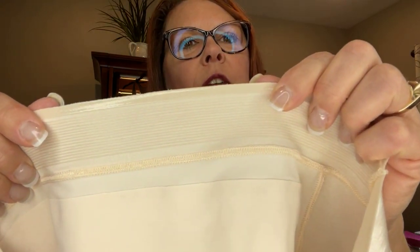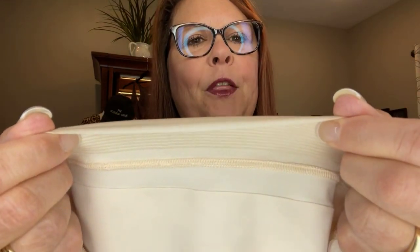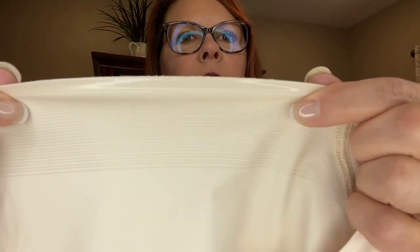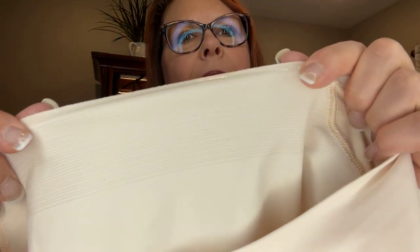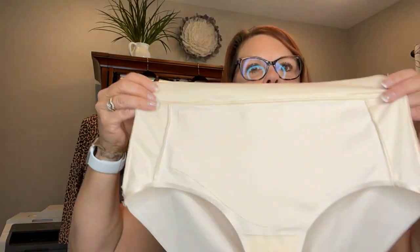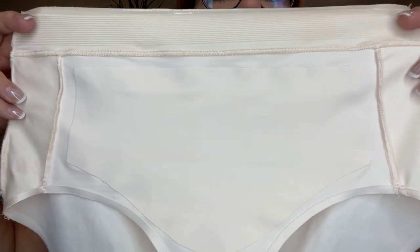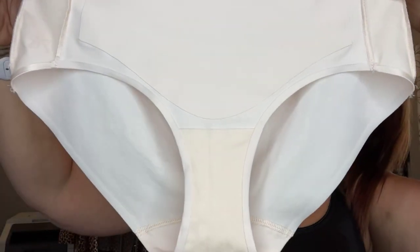Patented surgical grade silicone gripper strip. Paper thin, so there's no muffin topping all the way around the top and the back. You have, again, a wonderful transition between the buttocks and the legs with that gripper strip right there. And let's look and see where that level four comes in. I'm going to show you right here in the front where you have that panel that's going to tuck you in.